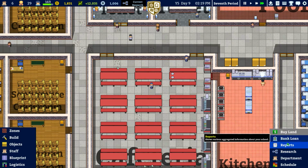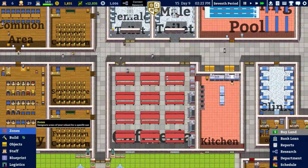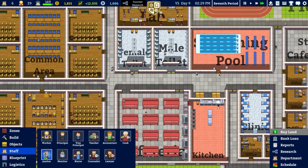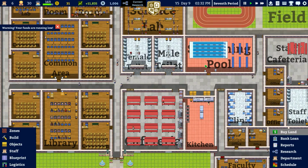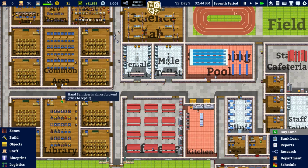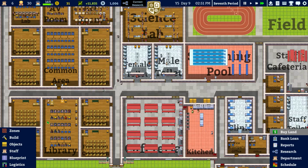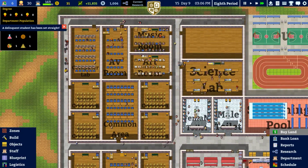Let me double check our... where is it? Sanitation. Yeah, it does look like we probably need to hire another janitor. So there we go. I'd like to hire another one, but with 31 generic units of currency, I think we are probably a little bit too skint to get that. In fact, I can't even... oh yes, I can repair the hand sanitizer. So there we go. I'll set that on the way.